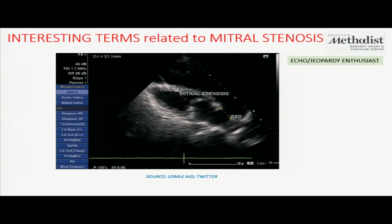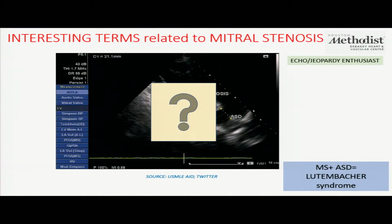But before we go in, I know you all know that I'm a Jeopardy enthusiast, and I'm going to ask you a question or two, right? So please feel free to answer, whoever knows this. What is this? Any takers? I can tell you I'm showing mitral stenosis with atrial septal defect, right? Any fellows? I think somebody already said it. So it is Lutembacher syndrome, right? It was described multiple years ago, and it's a fairly common association in the olden days.